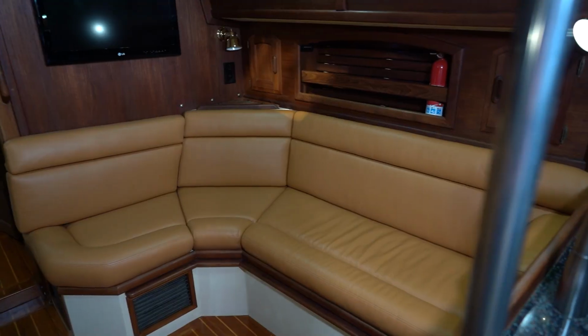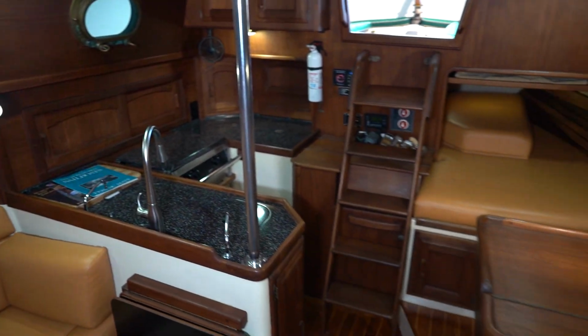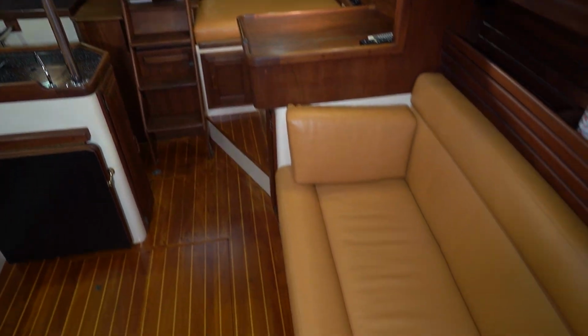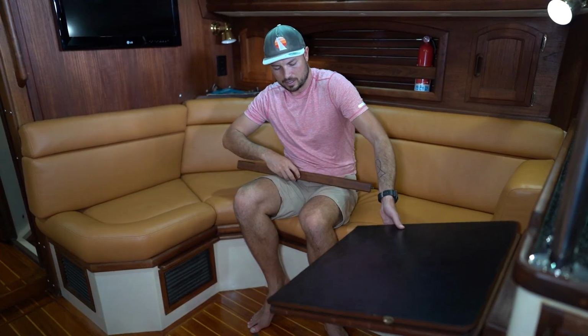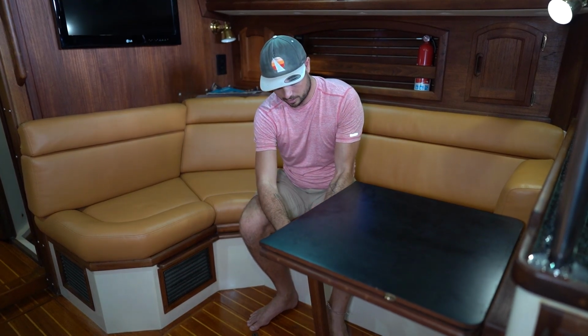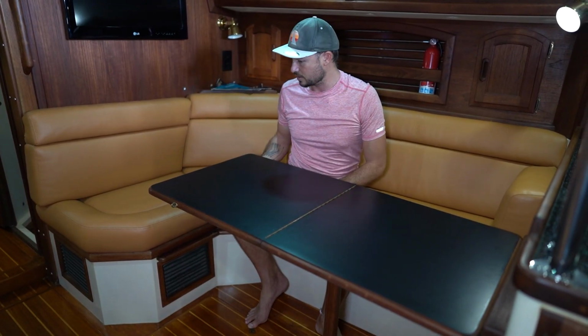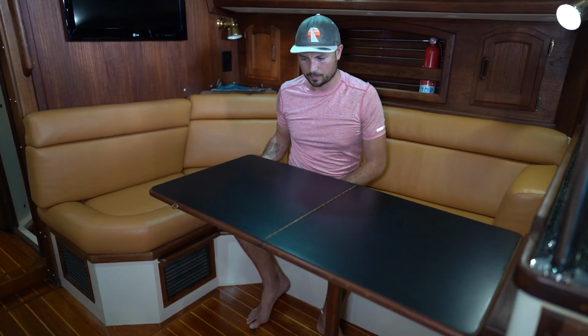And I do like how the L settee is kind of facing toward the galley, toward the other settee, toward the nav stations. But to achieve it, they had to do a center table here. It's just a little bit less than ideal for entertaining, or if we had two kids, I think this table would be too small.